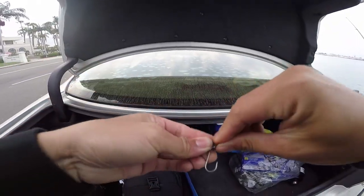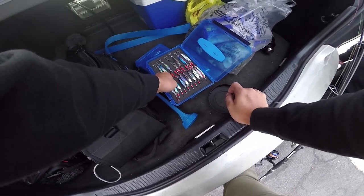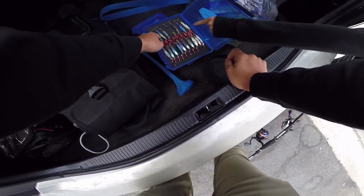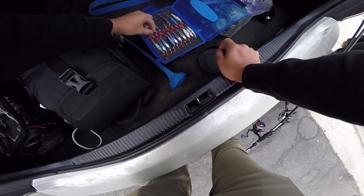Let's go. Let's get you all set up. You wanna throw this one or this one? This one? No. This one? This one. This one? Yeah. The sardine? Yep. All right.